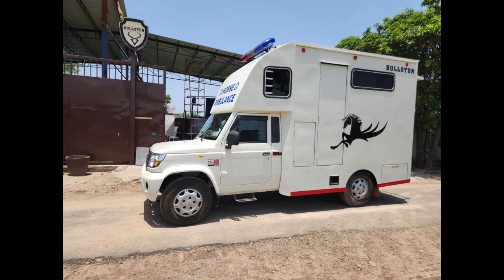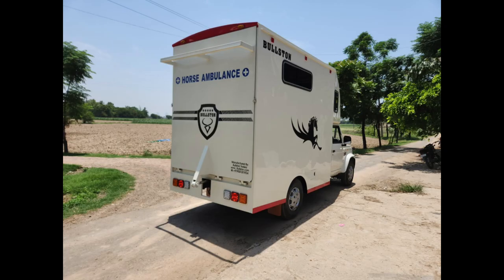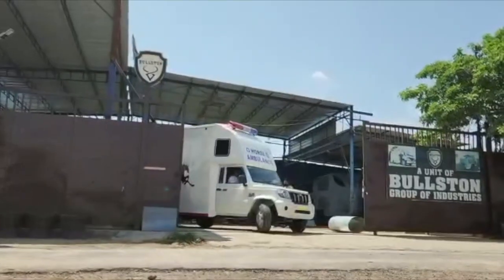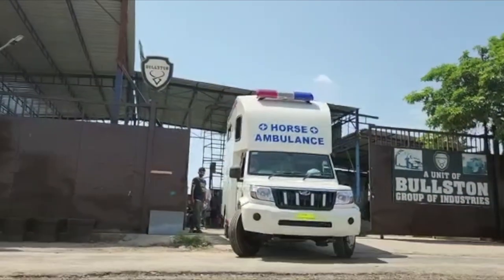Hi friends! Introducing the Bullston horse float, made by India's number one trailer company Bullston on a Mahindra pickup. This small and affordable horse float is perfect for small breeders and horse transporters. It is made from top quality rugged construction and can comfortably carry two horses.